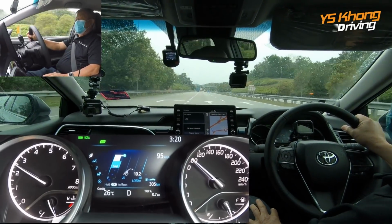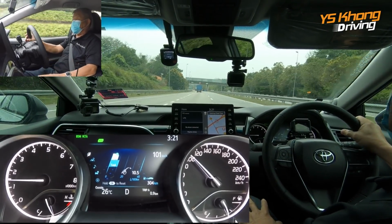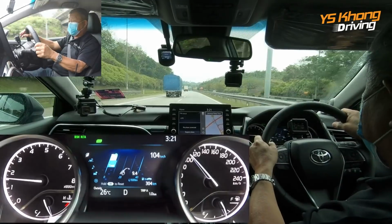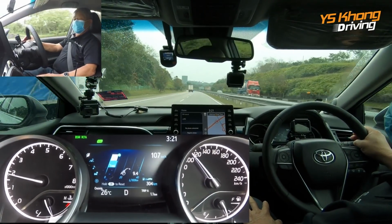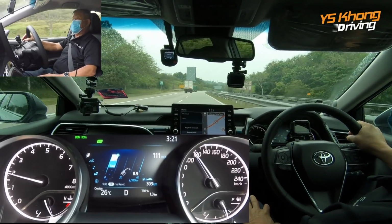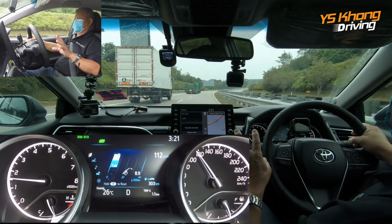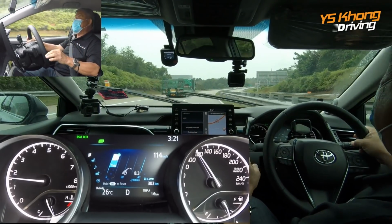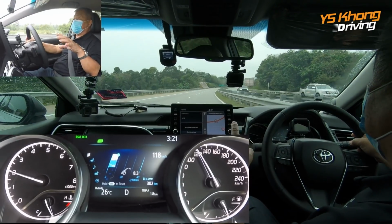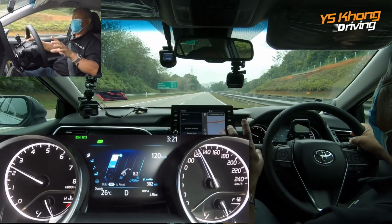Now, the dynamic force engine is a 2.5 litre. They have a 2 litre version, but this is the 2.5 litre version, and it's now standard on the new facelifted Camry and also on the RAV4. Dynamic force stands for a series of engines that has very high thermal efficiency, which means that it burns fuel more efficiently, and the more efficient the engine is, the higher the number. Most engines are around 20 to 25, maybe 30% thermal efficiency. Well, this one has 40%.